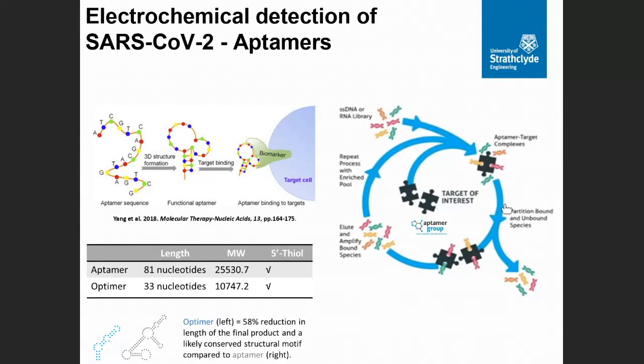So Aptamer Group have this system where they have a library of single-stranded DNA or RNA. They then introduce the target. They elute off what doesn't bind. They keep what does bind, and then they go through this process of enrichment to end up on sequences that are highly tuned for the target of interest. So they've sent us an experimental aptamer sequence, which is 81 nucleotides long, and an optimer sequence, which is 33 nucleotides long.